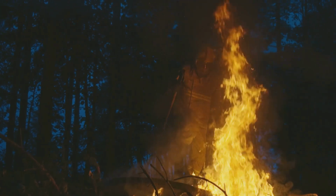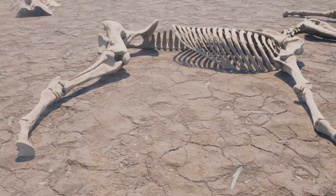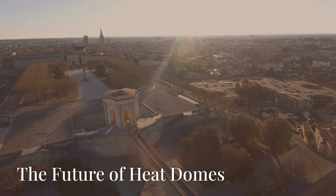Wildfires ignite more easily and spread rapidly in the dry conditions. Crops wither and die, impacting food security. The extreme heat also takes a toll on wildlife, disrupting ecosystems and threatening biodiversity.